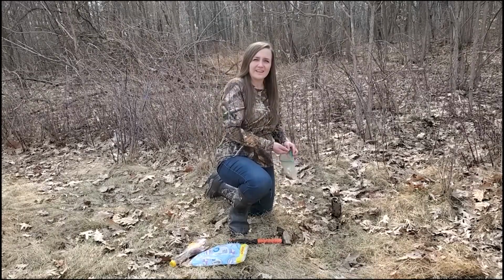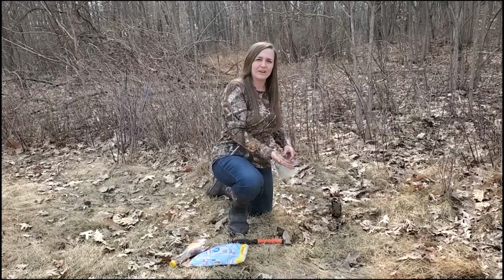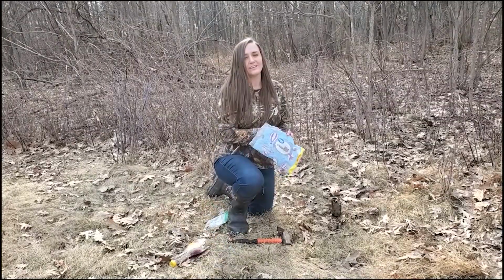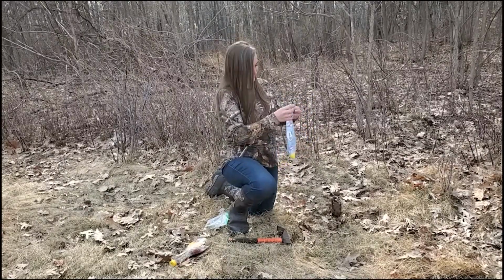So you're just gonna wanna take a handful, put some on the ground around the trap, and make sure you get some in the trap too. We usually come just about to the trigger. So then next we like to use mini marshmallows. Mini marshmallows are our favorite treat of raccoons, and we always have really good luck with them.